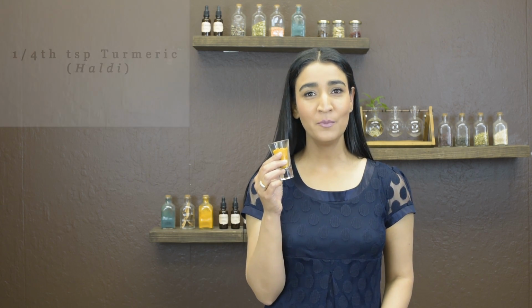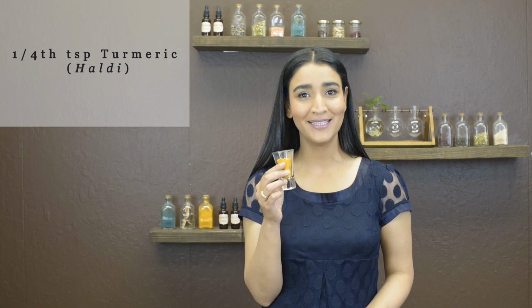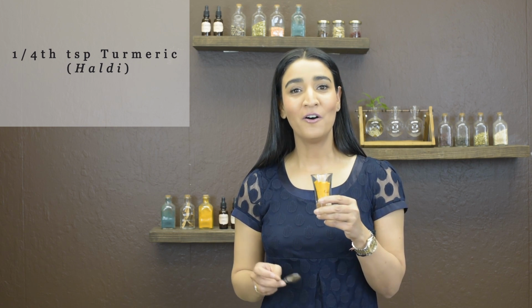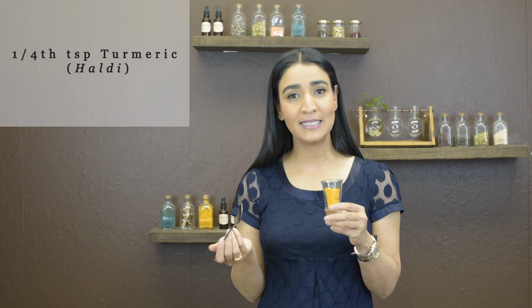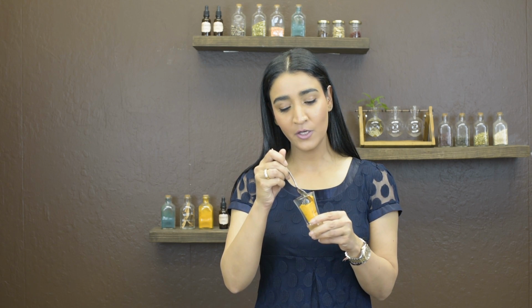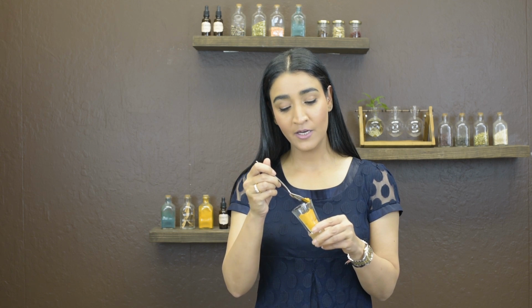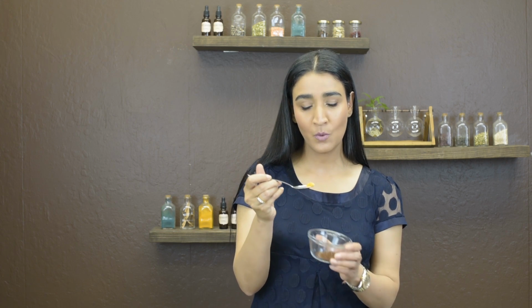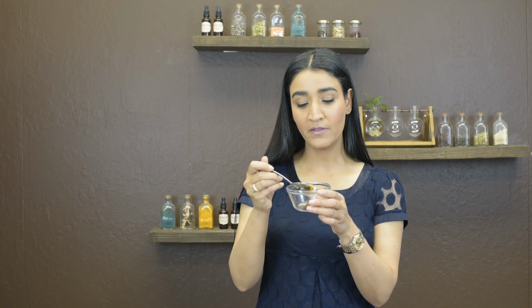Ingredient number 2 is turmeric, which is called Haldi in Hindi, and I've said so many times before too, I don't tire of singing its praises, and that's also because it is a wonderful antioxidant, and it also is a very good skin evening ingredient, and it also enhances the glow and radiance of your skin. So we just need about 1/8 teaspoonful of it, no more than that. We don't want to stain our skin.